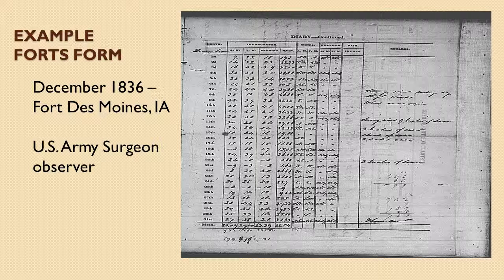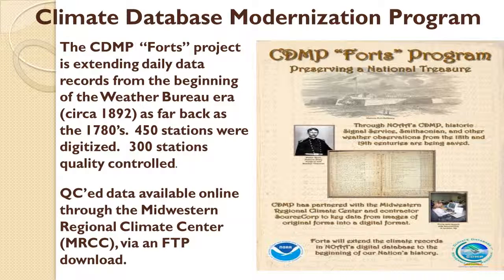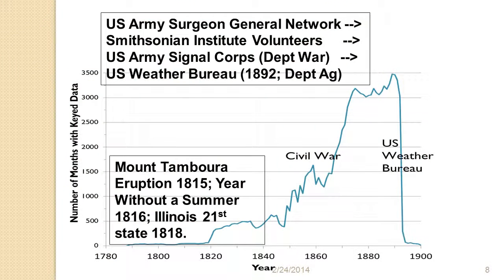These data were imaged. This is an example of one of the forms. There were about 20 forms, all being modified over time, and about as many ways to fill it out as there were observers and instruments. As I said, about 450 stations have been keyed, and about 300 have been quality controlled, and these are available from us.